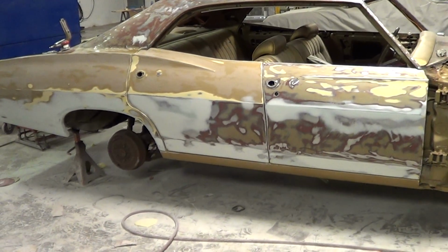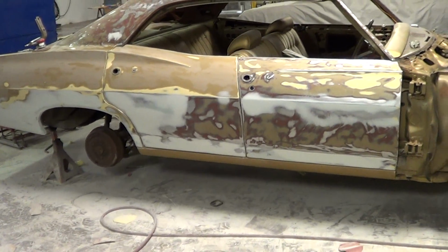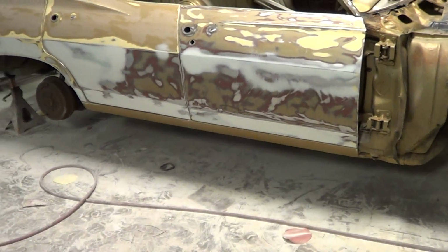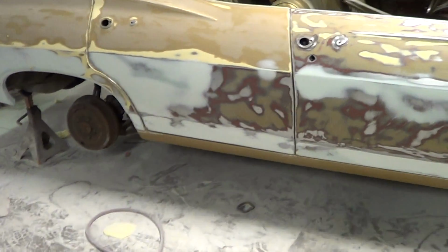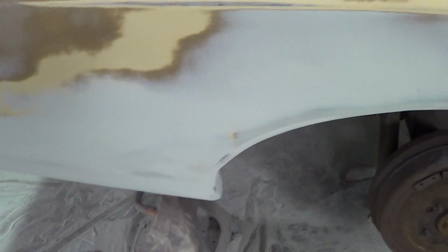Well, when Dawn and Mike got into this car, they found out that the guys who had restored it didn't really do things the proper way. They did things okay, just not the proper way, which caused some problems. So the door here was dented. Dawn and Mike pulled all this back out and got everything nice and flush. They cut in new steel where there were some rust issues.